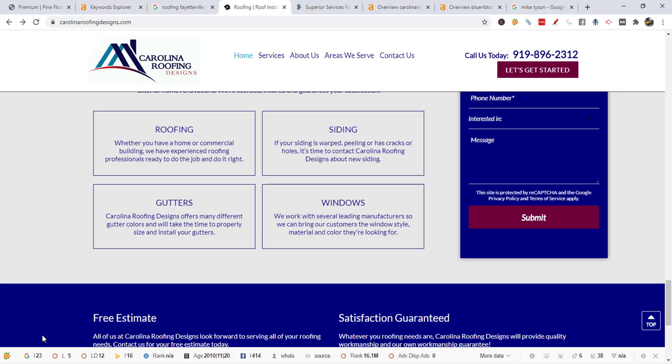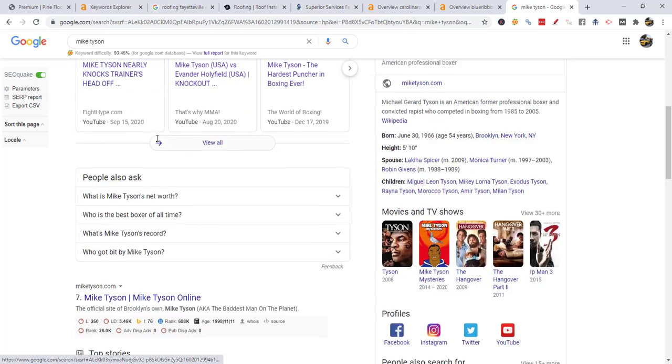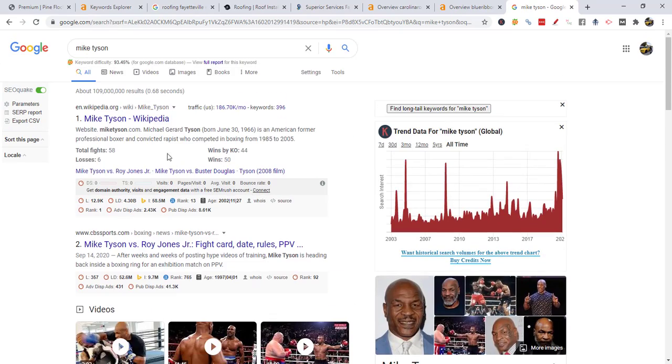And just as proof as to how important this is, if we were to go to Google and type in Mike Tyson, like I've got pulled up here, his Wikipedia page shows up first, not his actual website, which is listed down below. Now, why might that be? Well, as we all know, Wikipedia's got information on everything, literally everything, right? And they have the most information about Mike Tyson on this page compared to all the listings down below. So that's why Google's ranked them to the top for it.